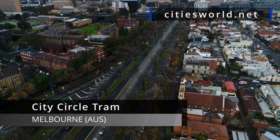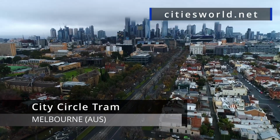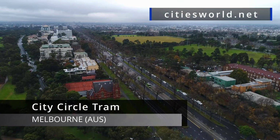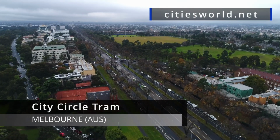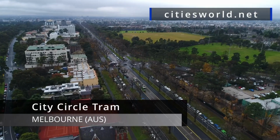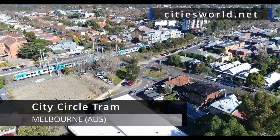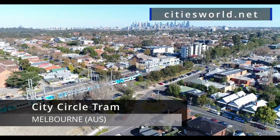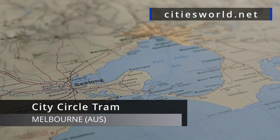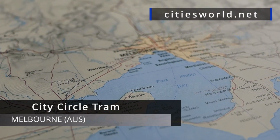The route, operated by vintage W-Class streetcars in green and cream colors, takes about 60 minutes, with streetcars running every 12 minutes. City Circle attracts about 3 million passengers a year, offering a nostalgic experience and a convenient connection to key points in the city. Despite challenges, such as a shortage of drivers, the route is prized for its historic atmosphere and ease of exploring Melbourne.